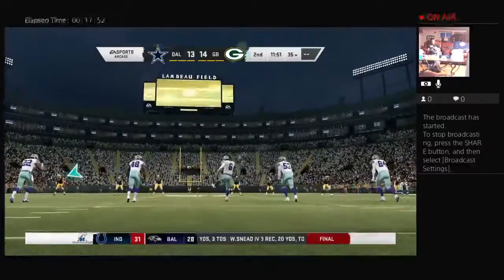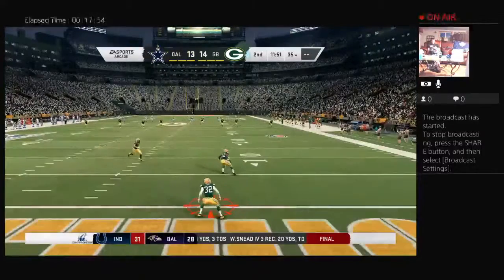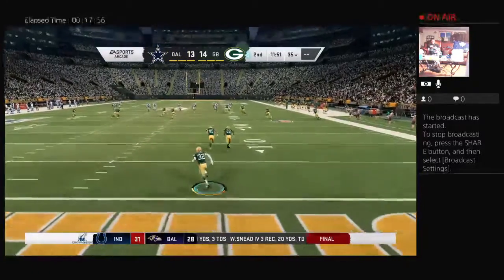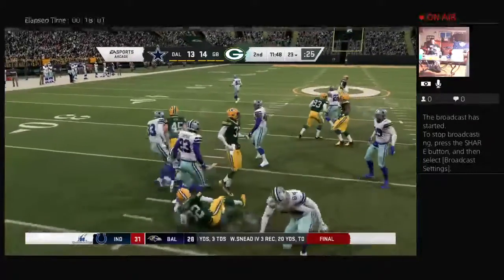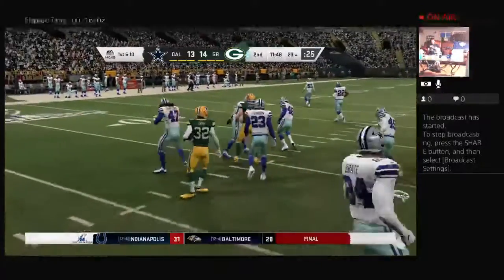Let's go ahead and break out some of the old chestnuts here, right, partner? Keep the ball in front, rally to it, and make the tackle, right? No big plays given up, no balls over your head. Bend, don't break.